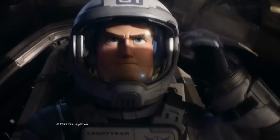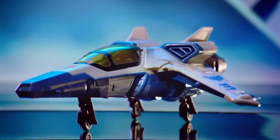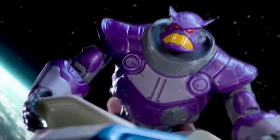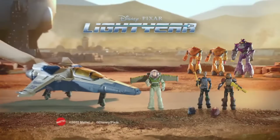From Disney and Pixar Lightyear, it's the Blast and Battle XL-15! Buzz and his team are trying to escape Zurg's mothership. But Zurg has other plans! Eject to outsmart the enemy, and escape to fight another day! Comes with Buzz Lightyear, Zurg and other figures, each sold separately.